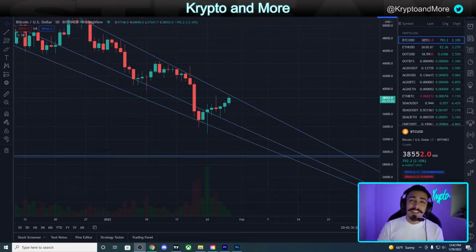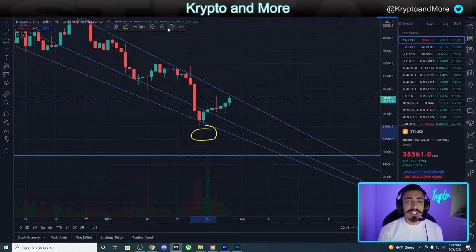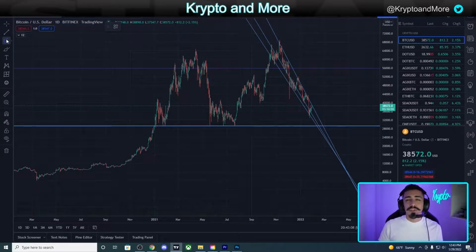So today we're going to talk about what if we actually reached the bottom for Bitcoin, which was here at the 32 to $33,000 range. We're going to use a trend-based Fib extension on the charts just to see where we might be headed for Bitcoin and where we could take profits as the Bitcoin price trends upwards. Keep in mind this is not financial advice, and we will only be using certain tools and indicators to see where we might head in Bitcoin.